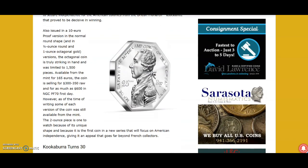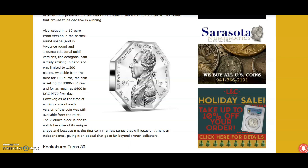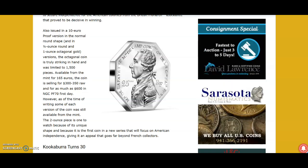So it says also issued in a 10 euro proof version in a normal round shape in the quarter ounce round and 1 ounce octagonal gold versions. The octagonal coin is truly striking in hand and was limited to 1,500 pieces, available from the mint for 165 euros. The coin is selling for 300 to 350 raw, not too bad, and for as much as 600 in NGC Proof 70 first day. However, at the time of writing, some of each version of the coin is still available from the mint.